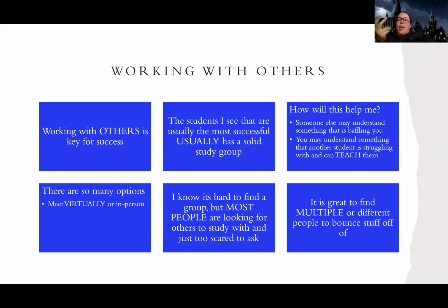But if you get together with people, someone else may understand something that's completely baffling you, and vice versa. Maybe you understand something and someone else is like, I don't get that. Then you teach them, and that just reinforces what you understand about that topic. And there's so many options to meet with people. We can do it virtually. You can do it online. You can do it before or after class.